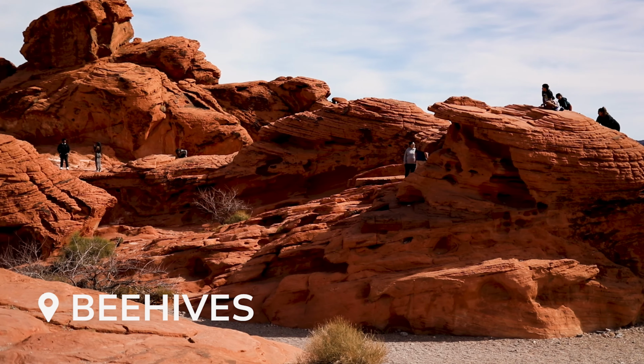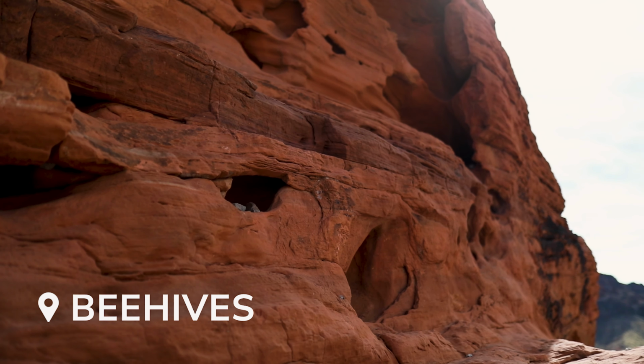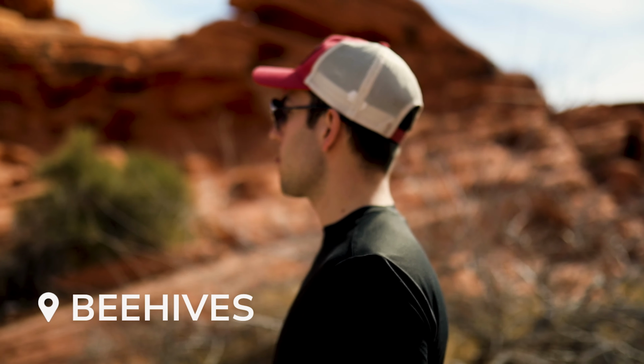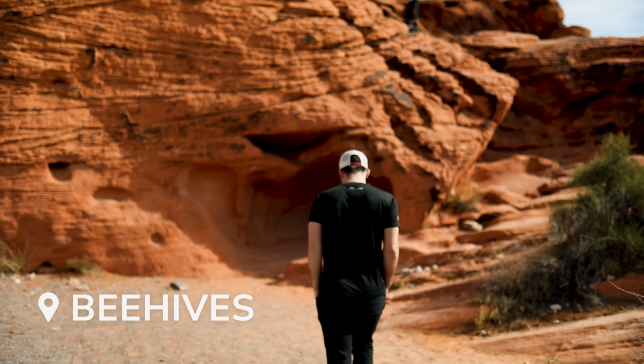Because we entered on the west side, our first stop was the Beehives rock formations, which is essentially exactly what it sounds like. Rock formations that look like beehives. It was really fun to watch people rock climb along this area. We wanted to make our pit stop quick, so we didn't do much rock climbing, but it really would have been fun, especially if you have kids. We saw lots of kids climbing on these rocks. It could be a really fun stop for them.